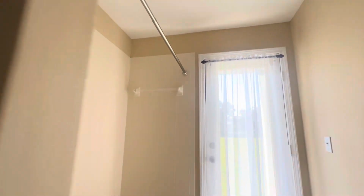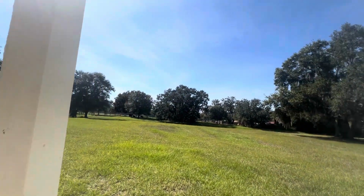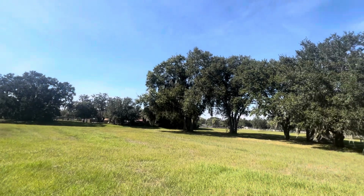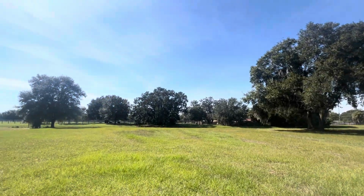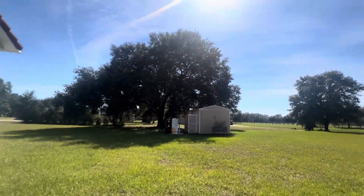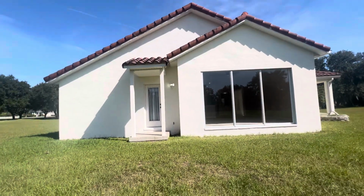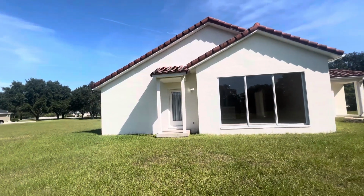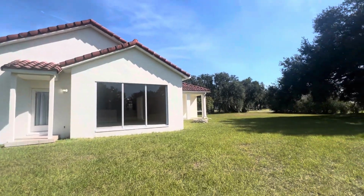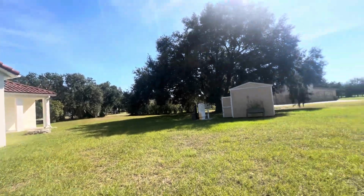All right, let's head outside. We'll just use this door. So if you ever put in a pool or an outdoor patio or something like that, you would be able to use this as like a pool bath. Here's kind of the view of the backyard. And I'll head over to the water stuff in the shed in a second. Kind of a view of the back. Looks like they had a little fire pit over by the primary suite there.